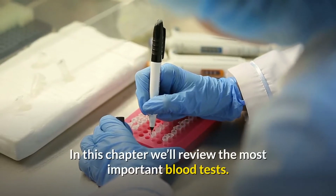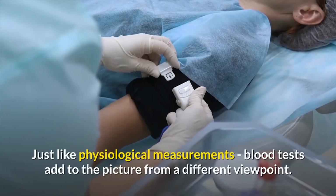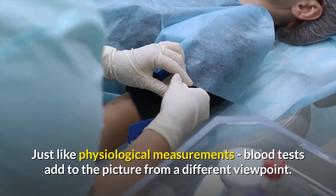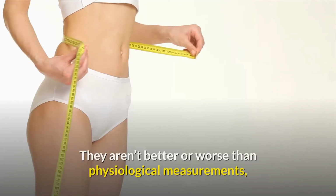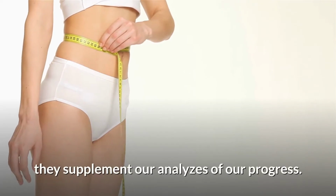In this chapter we'll review the most important blood tests. Why do we need those? Just like physiological measurements, blood tests add to the picture from a different viewpoint. They aren't better or worse than physiological measurements, they supplement our analyses of our progress.